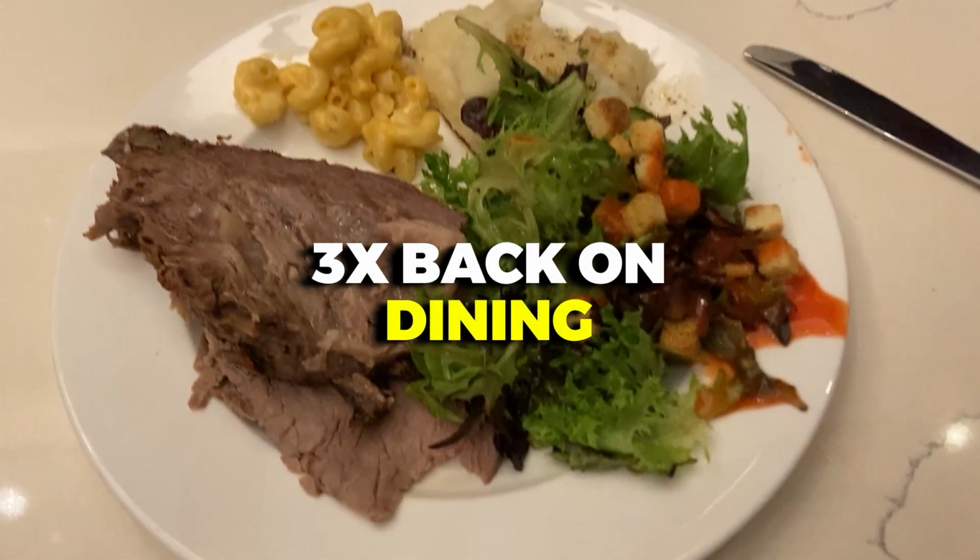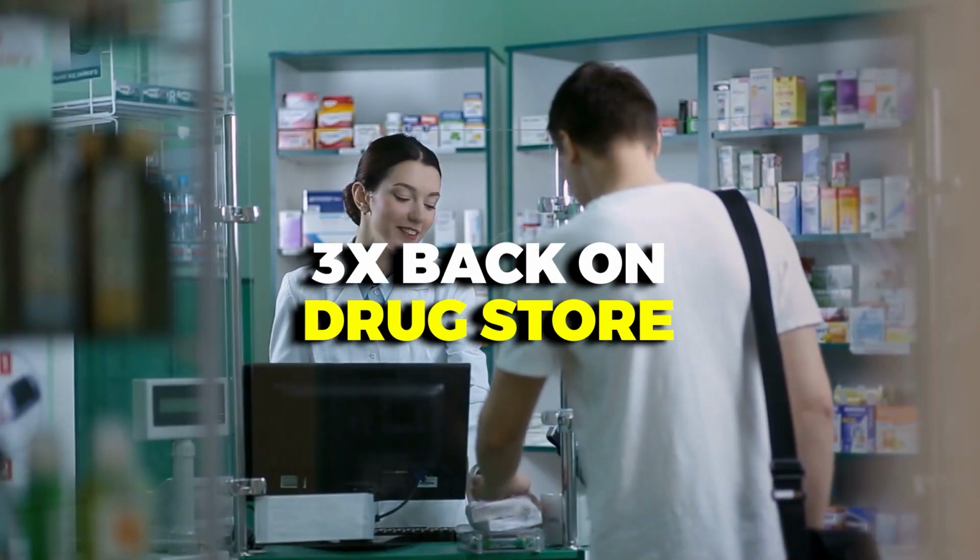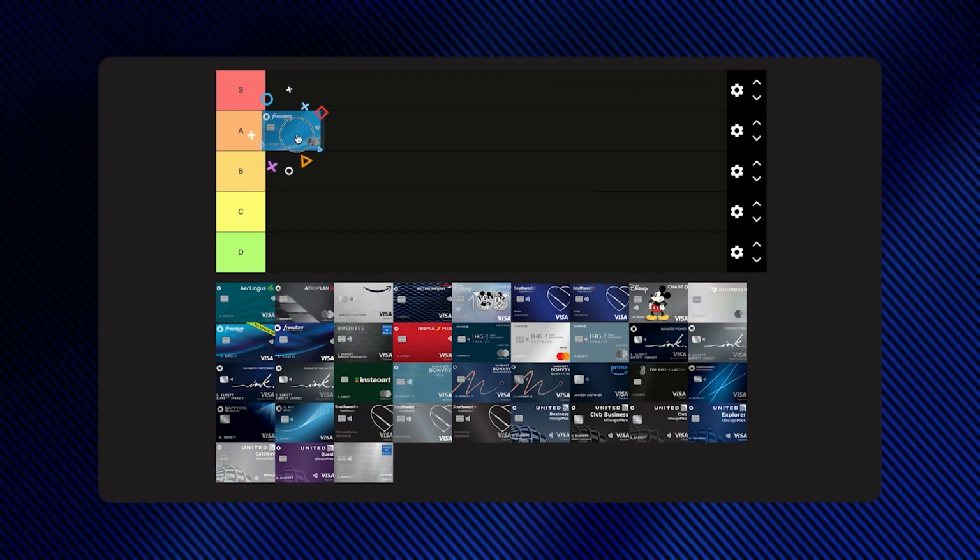You also earn 3% back on dining and drugstores and 1% back on everything else, which makes it better than other rotating quarterly category cards. And it's definitely A tier in my opinion.